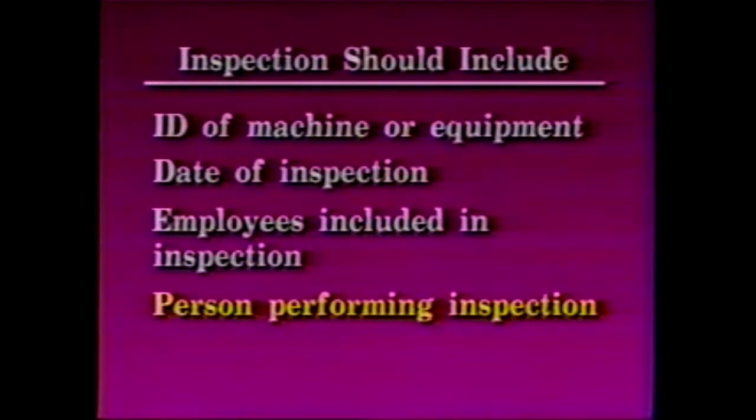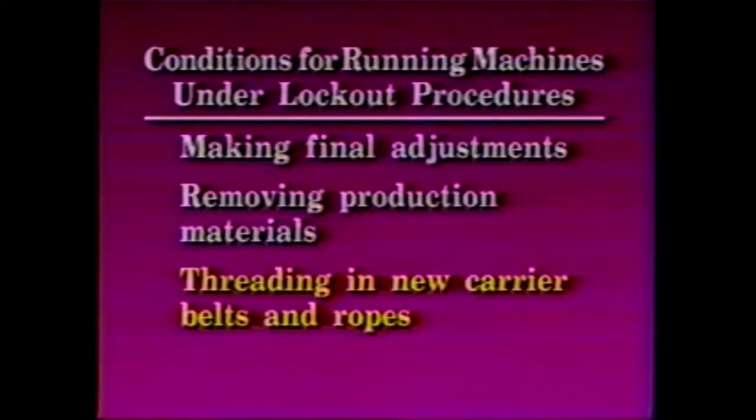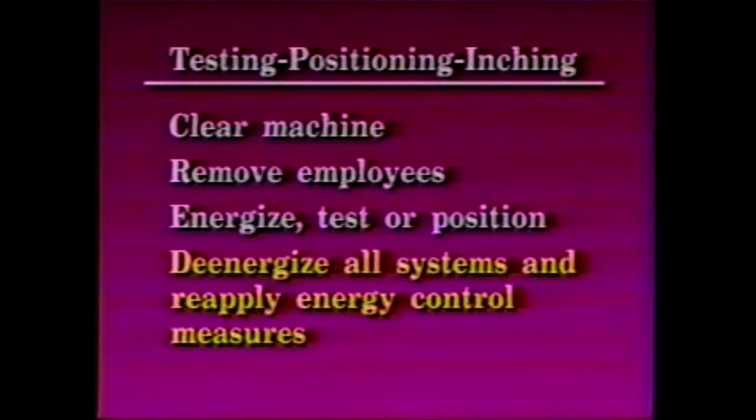There may be occasions when you must run a machine under lockout procedures. Some of these conditions are while making final adjustments, removing production materials, or threading in carrier belts and ropes. Extreme care must be taken at these times. When testing, positioning, or performing running adjustment procedures, and where lockouts are temporarily removed, the following sequence must be followed. First, clear the machine of tools and equipment. Remove employees from the area. Energize. Test or position. And lastly, de-energize all systems and reapply energy control measures.